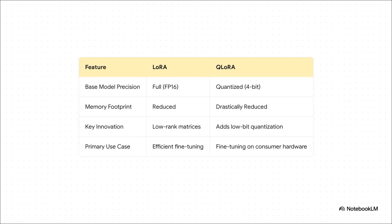Now, what if we could take that a step further? Well, that's exactly where QLoRA comes in. It takes LoRA's targeted tuning and adds another amazing trick called quantization, which basically means you're compressing the entire base model into a smaller format. The result? A memory footprint that is just drastically reduced. So much so that you can fine-tune a huge 65 billion parameter model on a single affordable consumer GPU. This really opens up AI development to so many more people.